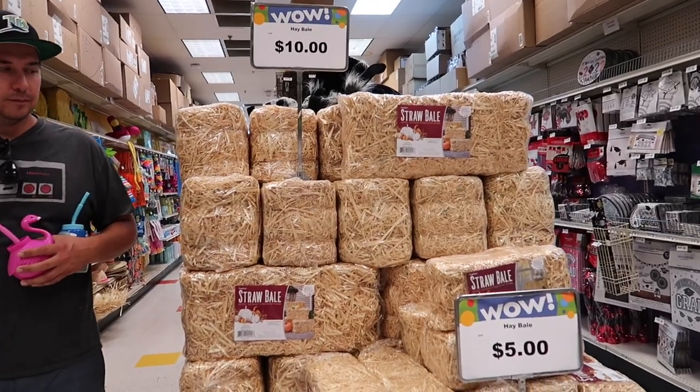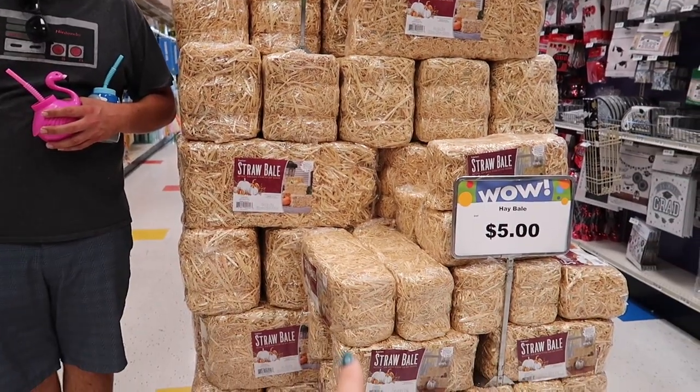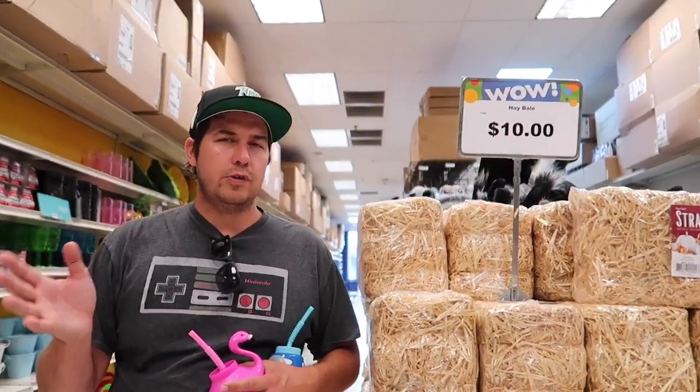Did you want to grab a straw bale? I usually do every year. I put my pumpkin on it. The little ones are $5. The bigger one is $10. You know what, if you wanna, I'll hold off. I usually get it when I get my pumpkin.